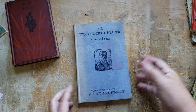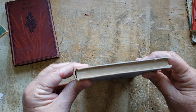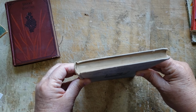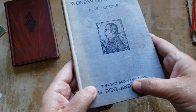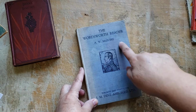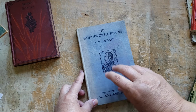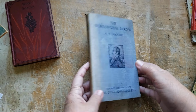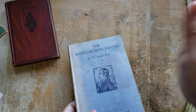This book, I couldn't leave it there. It's a nice size for my latest intrigue, altering books to become art journal books. And I think this one could work. It's in pretty nasty shape, but I like that there's printing on it. I think there's room to maybe put down a nice big flower and a cool looking, I don't know, a raven or something. Do you know what I mean? There's possibilities here. And for $1, I couldn't leave it on the shelf.